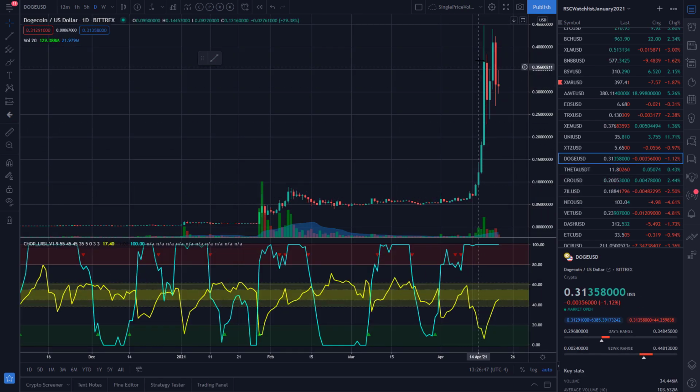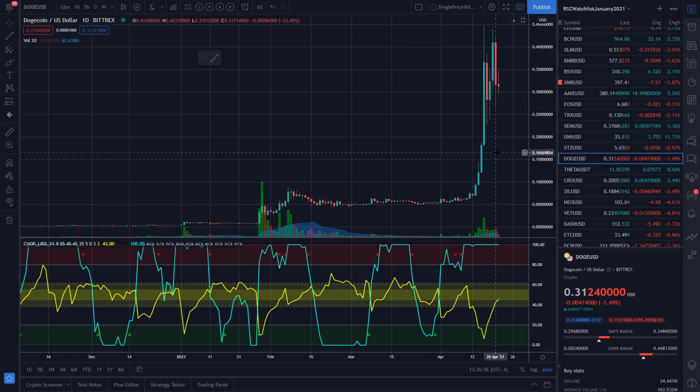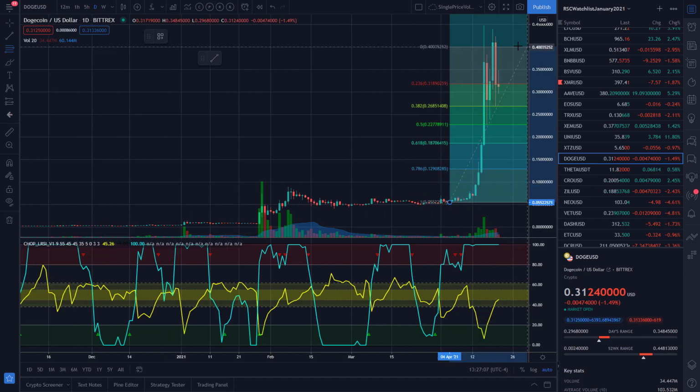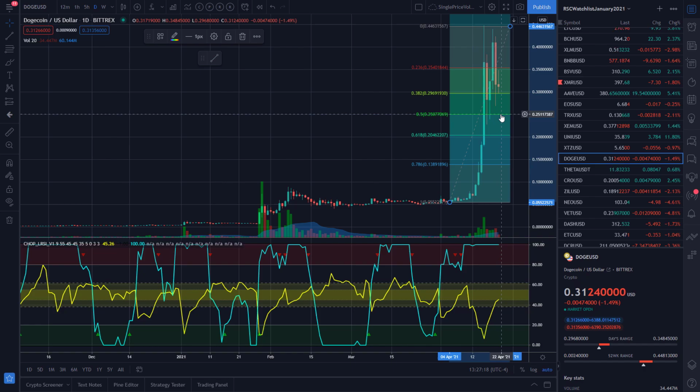Dogecoin, after just an incredible run, has started the consolidation process, and this may take a while to digest these gains. And I'd like to see 25 cents hold on this one. We can throw the fibs on here and look at the typical fib levels that we have seen from the breakout. If we consider the breakout down here at about maybe 5 cents or so, we'll take this all the way to the top. And I'd kind of like to see, like I said, 25 cents hold, because that's the 50% retracement of this move.